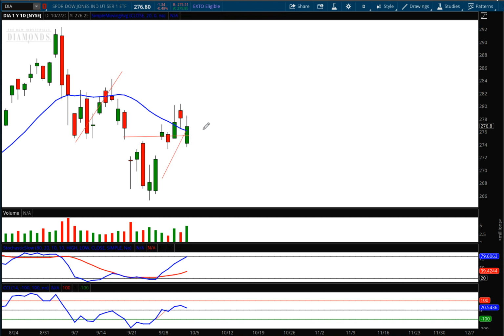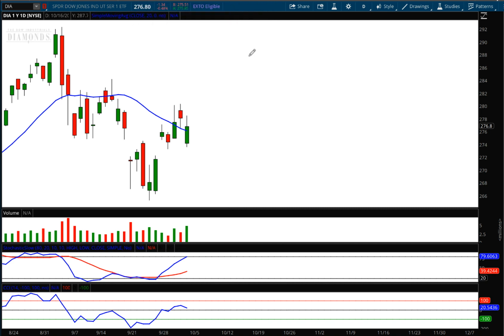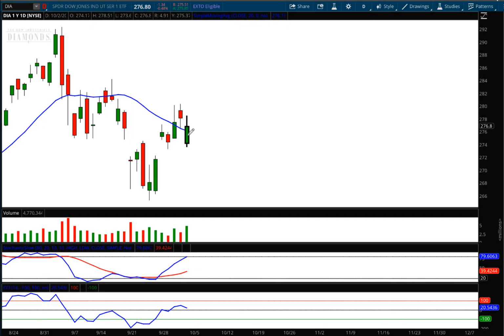So again, the diamonds hit the target precisely. I'm going to erase these lines and now show you what I think we could see for next week. This is a green candle, but notice we have a lower high and a lower low. So this basically defines a pivot point to the downside. In addition to that, we have that lower low and lower high on higher volume. So it's telling us that on the downward move here, even though it's a green candle, we still have a downward move. The volume is increasing because, again, that's a green candle, but we were down on the day today.